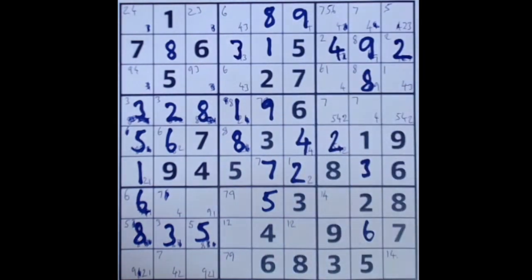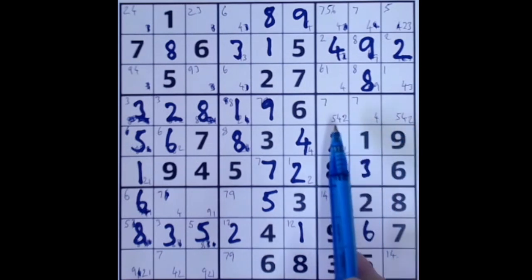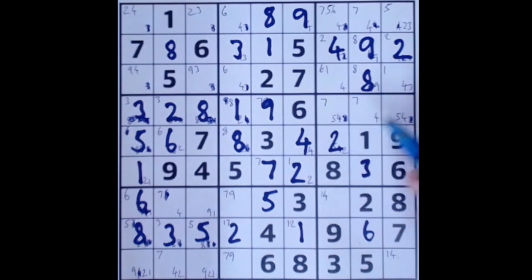Okay, let's get rid of candidate 3 here, leaving us with 6 and 4. This 1 now means that this has to be a 2, and this is our 1. I've got to remove something along here, I'm sure, because I've got 4 numbers, so something is wrong. The 2 has got to go now, so let's get rid of candidate 2. Oops. So 5, 4, 7, 4, 7, 5, 4.